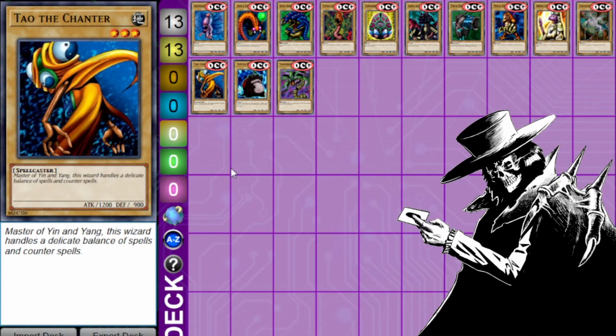Next up is Tao the Chanta, which one does say Enchanted. Master of Yin and Yang, this wizard handles a delicate balance of spells and counter spells. Well, if this had an effect nowadays, it probably would be pretty crazy. But it's a low-level spellcaster. I gotta admit, the design is pretty zany, but I kind of like it.